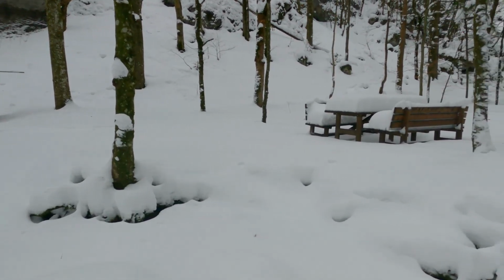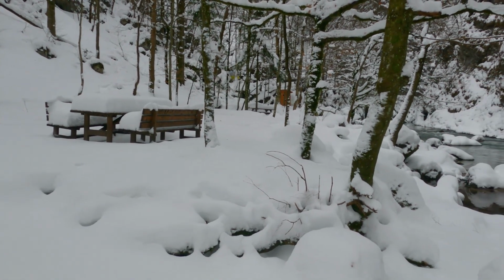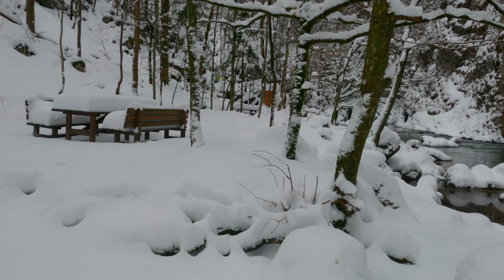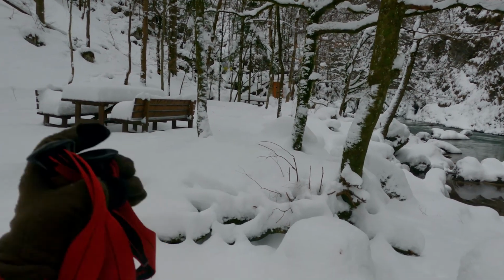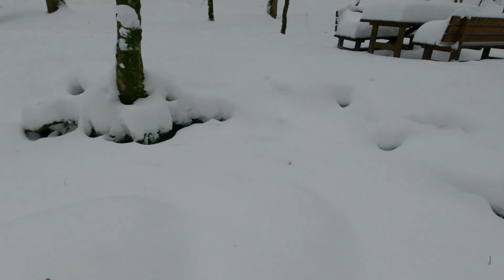I think it's time to say goodbye, and I have to hike back now, hopefully for less than 2 hours, but it's uphill a little bit, and we'll see. And I have to start to return to my car before it gets dark.